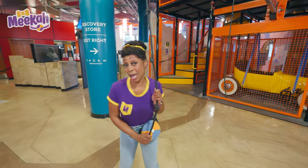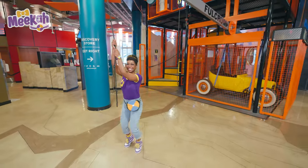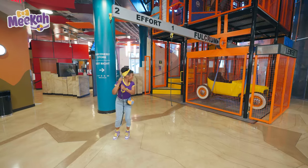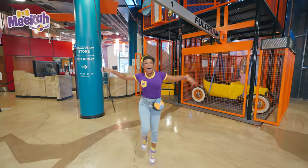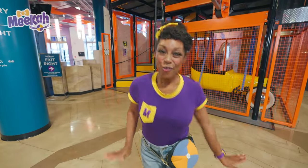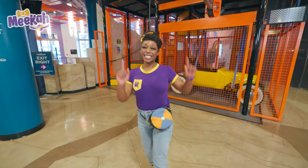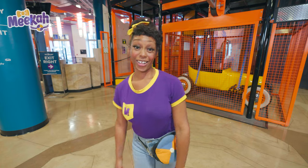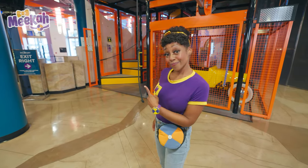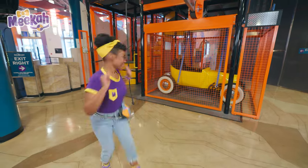Oh, I wonder what'll happen when I pull this rope. Let's see. Whoa! I lifted the car all by myself. Yeah, that was awesome. We did it, we did it. We never ever quit it. We did it. Wow, levers are pretty cool. Hey, check out those stairs. I wonder where they lead. Let's go find out.